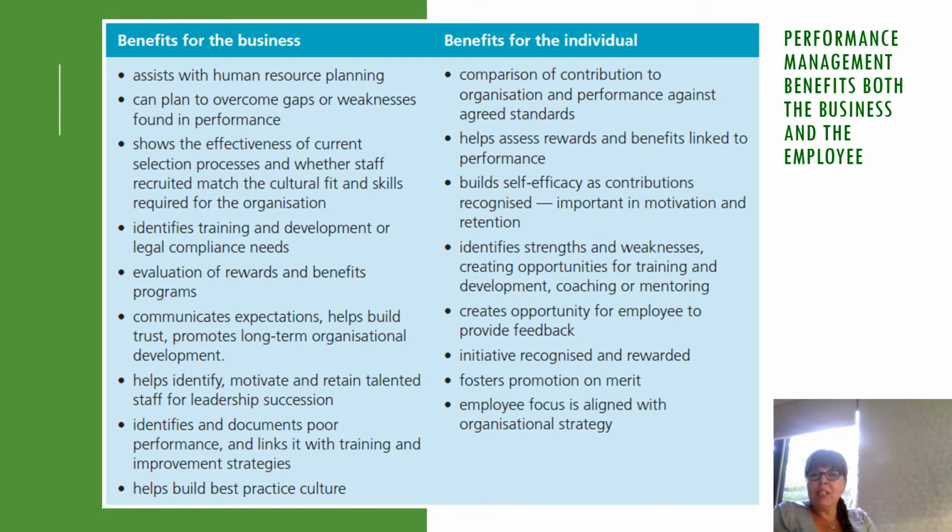Okay, performance management benefits both the business and the employee. The benefits for the business: it assists with human resource planning. It can help plan to overcome gaps or weaknesses found in performances. It shows the effectiveness of the current selection process and whether staff recruited matched the cultural fit and the skills required by the organisation. It identifies training and development or legal compliance needs. Evaluation of rewards and benefits programs. So are people reacting the way that you wanted to any rewards or benefits you're providing?